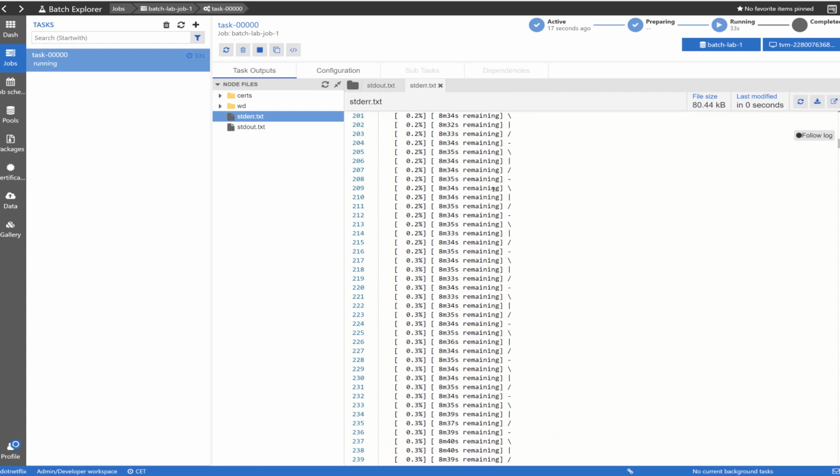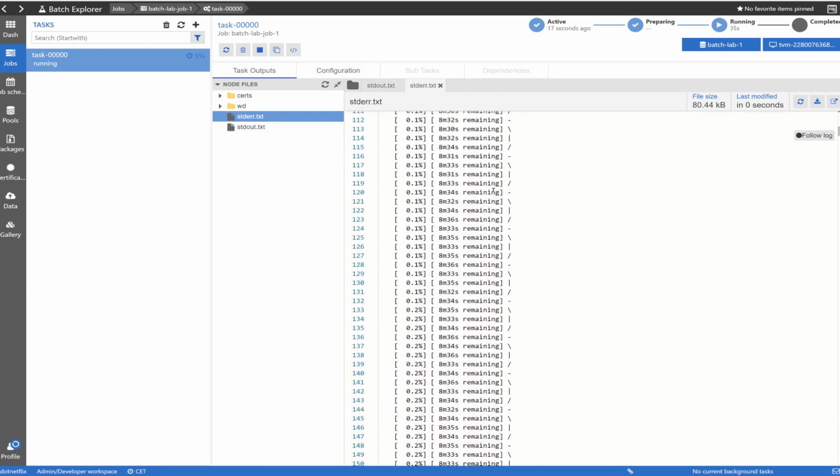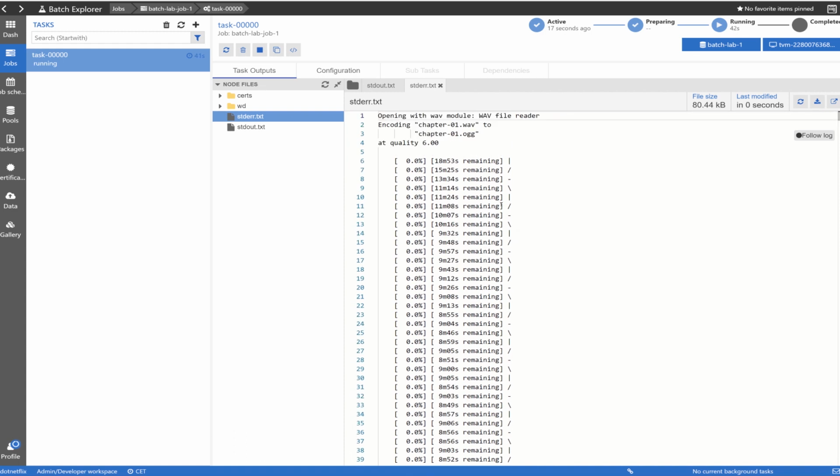But for old school developers, this is a spinner being rendered on the console. So if you recognize that, you know you're old. I don't know that. Keep telling yourself that.